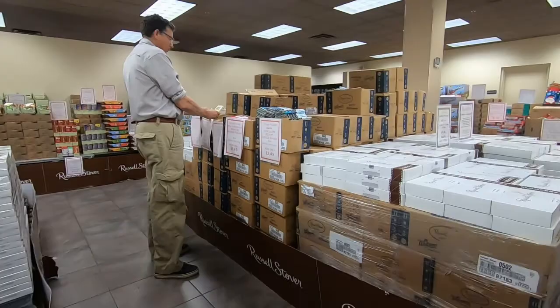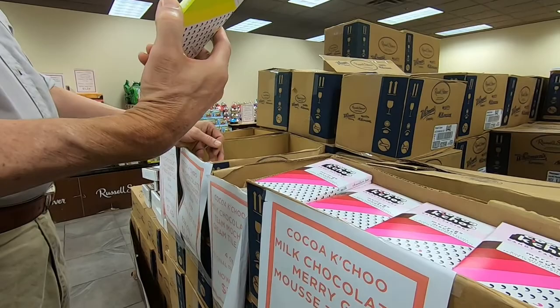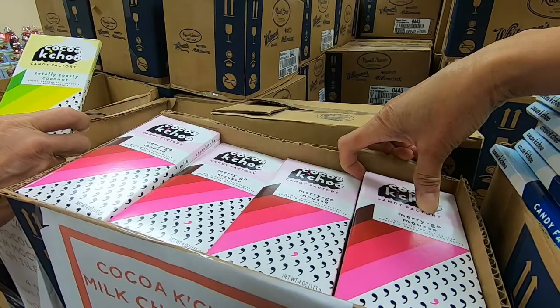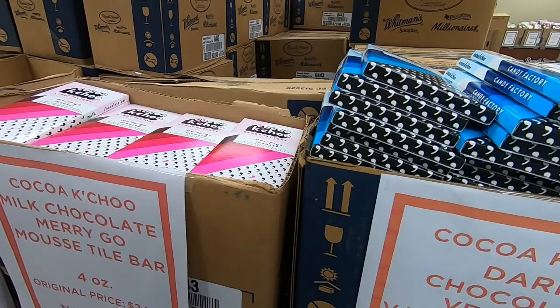Did you find anything you want? What's that? Oh, just like the one that you gave me for my birthday. This one's got coconut. They don't have any peanut butter. This is a milky melty truffle center coated in creamy milk chocolate. That one, there's coconut. I did find a box in there. It's $12 for a box. The peanut butter? Peanut butter.